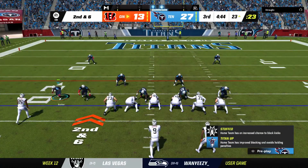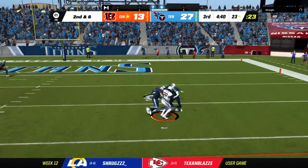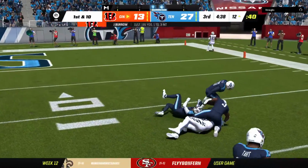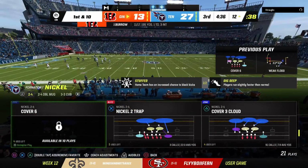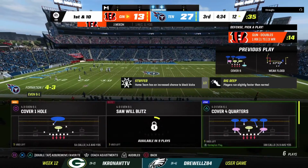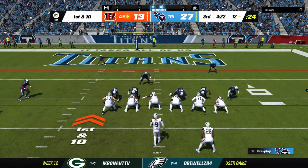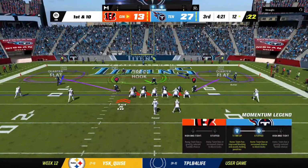Looking to throw again on 2nd down. Burrow. This goes out wide from Mixon. And he's going to have another 1st down as the tackle's made at the Titans' 12-yard line. The Bengals passing game finding a rhythm. They've got another 1st. From down at the 12, it's 1st and 10.